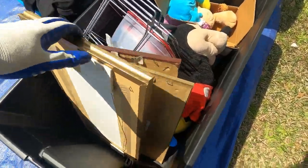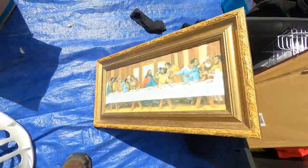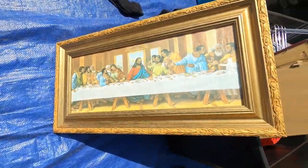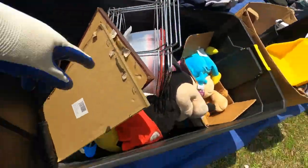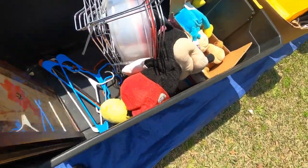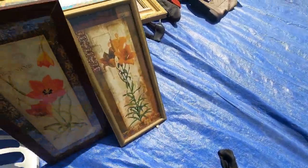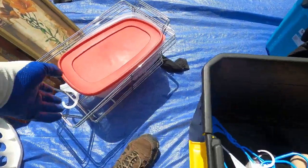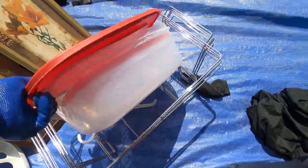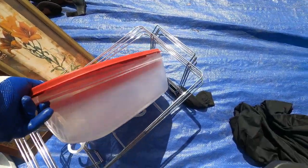All right, we got this tote here. Makes you hungry, doesn't it? Mm-hmm. All right, so got the Last Supper, and we got some pictures of flowers. Got some of these catering tray thingies and some more Hefty, Rubbermaid plastic totes with lids.